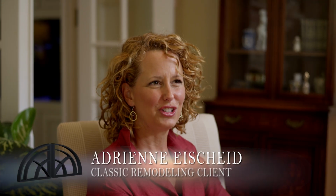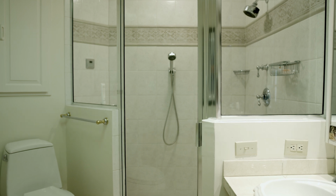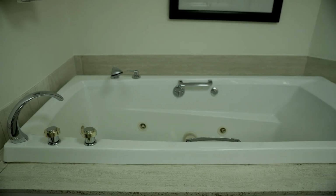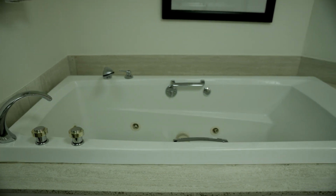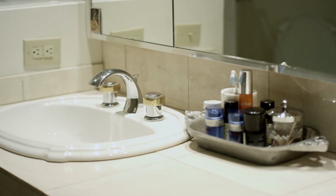My name is Adrienne Eichscheid, and I'm from Charleston, South Carolina. There's certain elements that Todd wants in the bathroom, and that he is very picky about. He wants so much space in a certain area. He wants a steam shower. He wants a full-length mirror. I am more picky about fixtures and countertops and paint colors and what the cabinets look like.